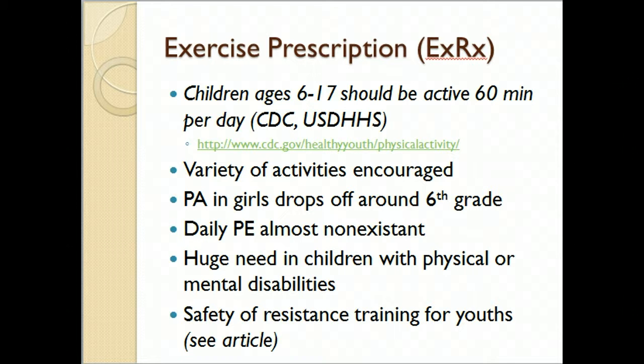The recommendations for children, they should be active 60 minutes per day. Yes, that's every day. So a variety of activities should be encouraged. As we found out with some of the kids that come here, doing multiple things in the course of an hour works pretty well, unless we're in the pool. They love to stay in the pool. So we would start off on the cardio equipment, then maybe we'd go to the weight room, and then we'd play basketball or volleyball, toss the balls around. So maybe 20, 30 minutes, 2-3 things in an hour.